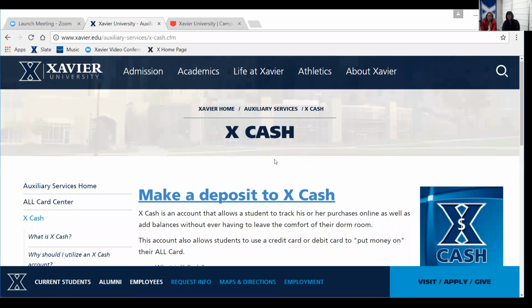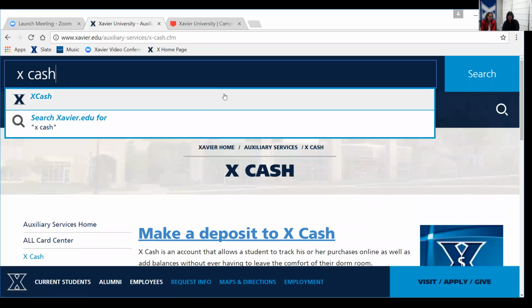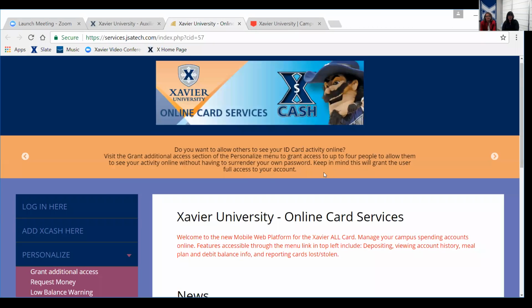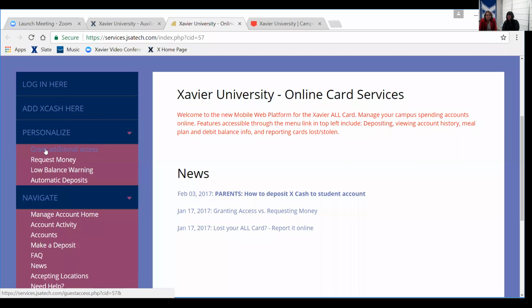I'm just going to bring that up. You just hit there and say, make a deposit to Xcash, and it takes any type of credit or debit. Your parents, if they have your Xavier login and password, just as though you were checking your email, can also make a gift deposit. So if you log in right there, you can make a deposit to Xcash. Granting additional access is the way to go if you know your parents are going to be putting money on there for laundry or books or any other little odds and ends, especially when we get into basketball season. Make sure you do that. You can also set up low balance warnings and automatic deposits.